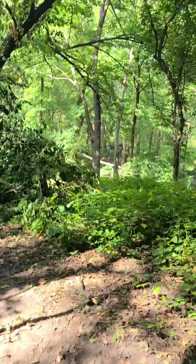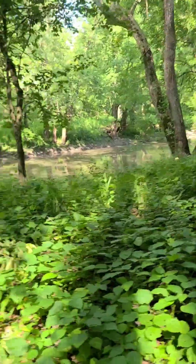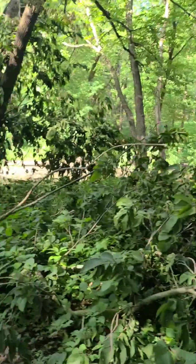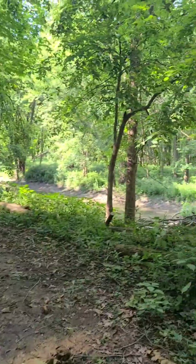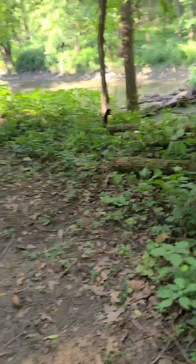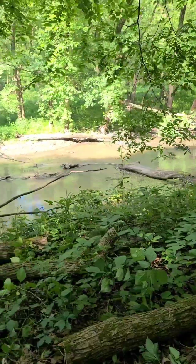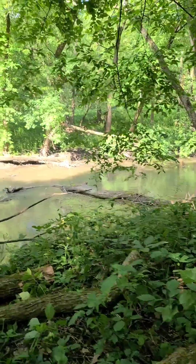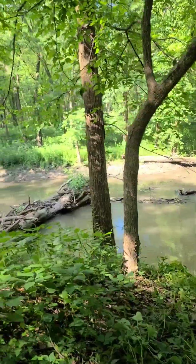We're coming up on another curve with another vantage point to the river. Man, I just want to see like a deer taking a big drink of water in the river. That would be cool. I've seen it a couple times before in this river. It's pretty sweet. Pretty slow. No fish popping up. No fish jumping or popping.